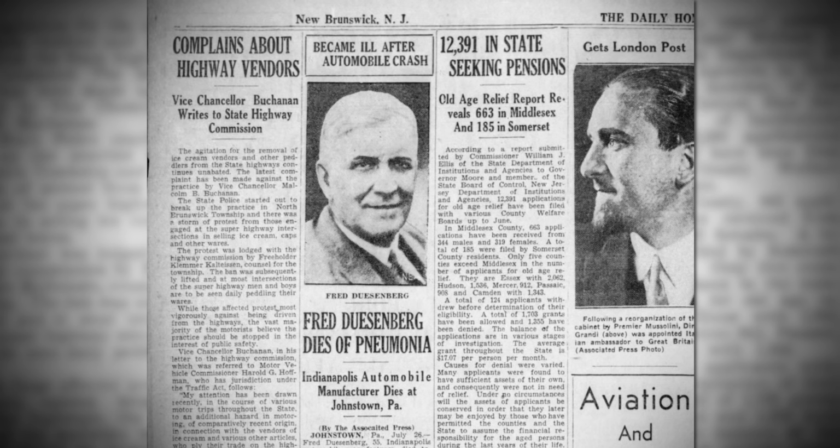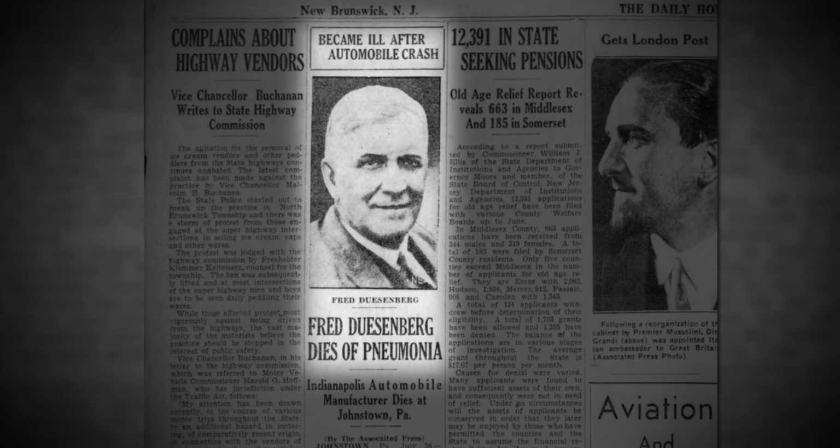Fred was working on supercharging the Model J engine, so he was refining the speed of the supercharging, what kind of compression they were able to get out of it. So he was doing some test driving where he then was involved in a pretty serious crash. And from that, he developed pneumonia, which he then ended up passing away from.